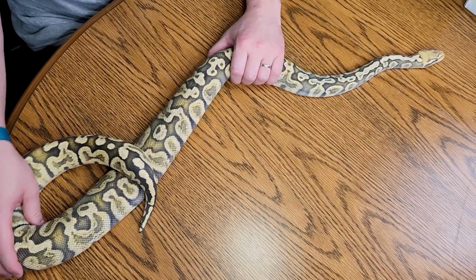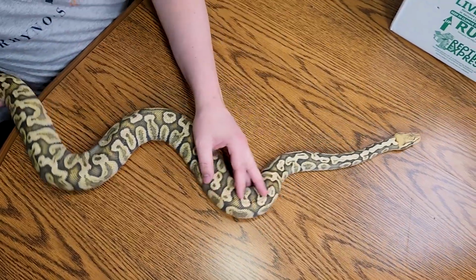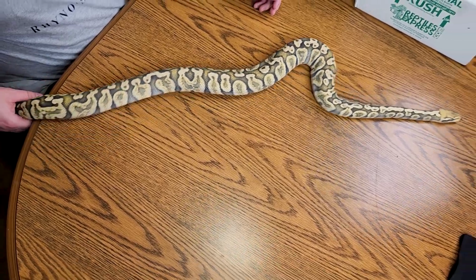We're gonna go ahead and get her put back away so she can relax and get used to the home, and yeah, just chill out. Look at her stretch out here. There you go. Big girl.